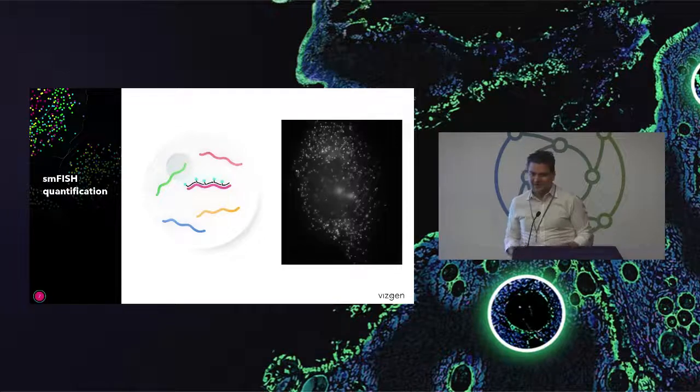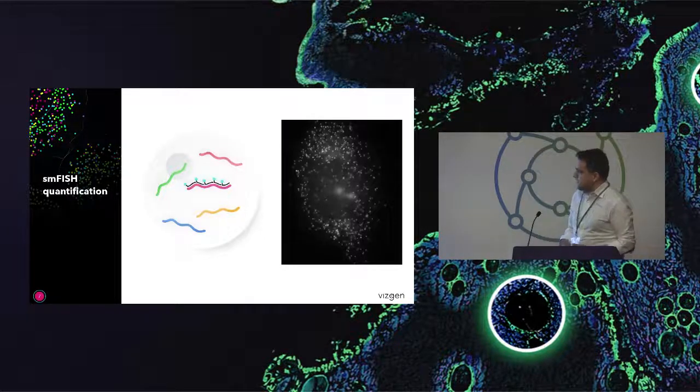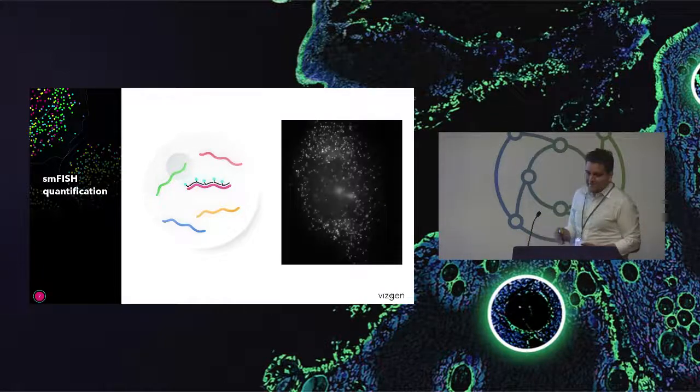It builds on what came before it. In this case, single molecule FISH. So in a single molecule FISH measurement, you can design fluorescently labeled oligos that bind specifically to a target transcript. Once you stain with these fluorescent oligos, you can visualize them with a high resolution fluorescence microscope in order to count exactly where each copy of this transcript is across the sample. So it's very quantitative. It's direct counting of these transcripts in situ.